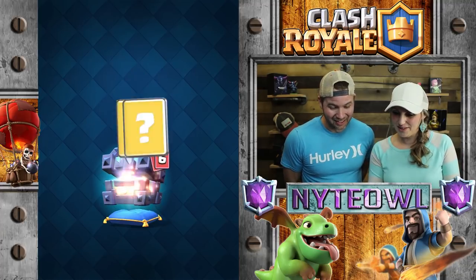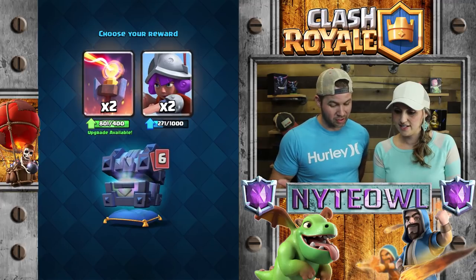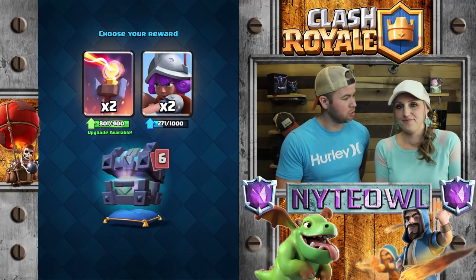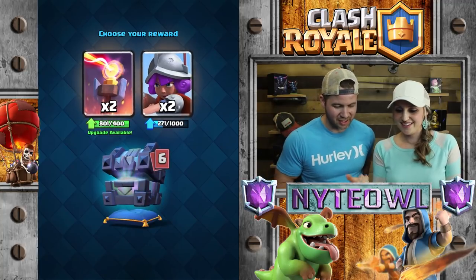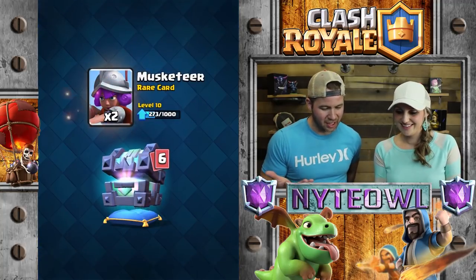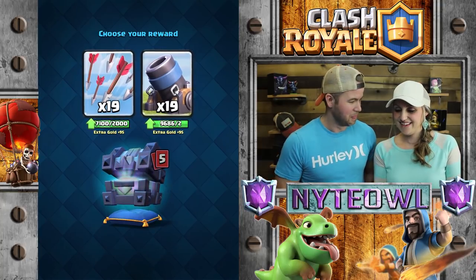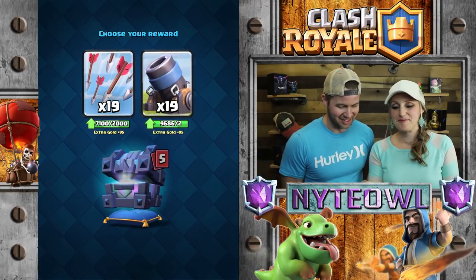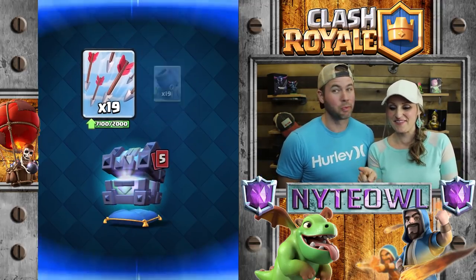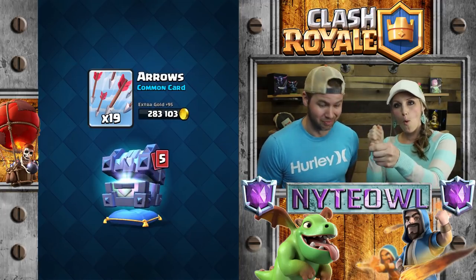All right, gold. So you get to choose what you want, which is way cool. Oh, so is that a new one? No, it's not new. It's only two, so it really doesn't matter. So, okay, which one? Well, we're going to take the Musketeer, obviously. So if something's full, don't take it. We don't need either one of those. They're both the same, so it doesn't matter. You choose.